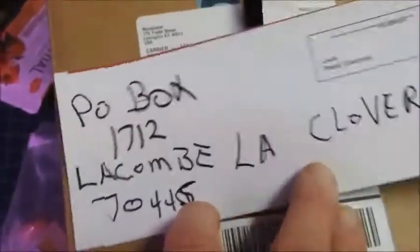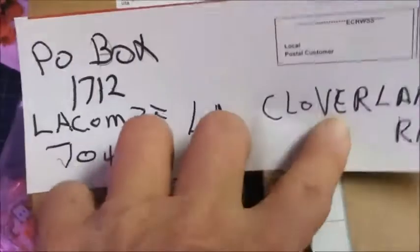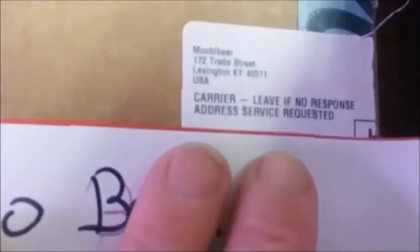I just want to cover up my other address, because that's what they sent. Hang on, come back to me. P.O. Box 1712, Lacombe, L.A., on Highway 190, not Cloverland. Zip code 70445. And look, they gave no return address requested.